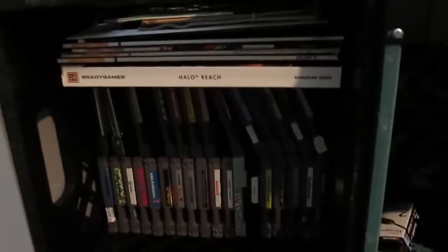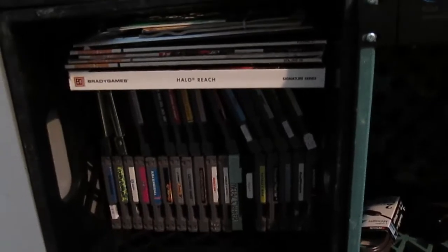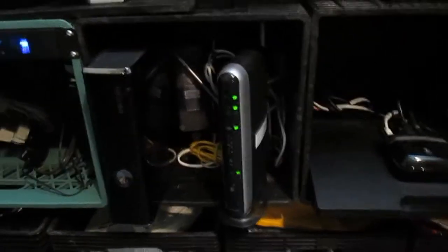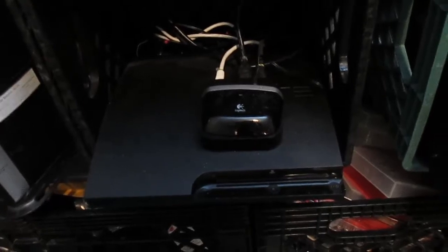There is the B category for NES games, and mostly because I'm running out of room. So I gotta come up with ways to display those better. There's some magazines, old Nintendo Powers, reference guides, manuals. 360 and the modem router for the internet. PlayStation 3 with the Apple TV underneath or on top with the Logitech remote control for the PS3.